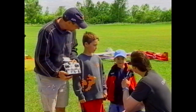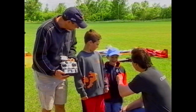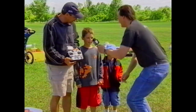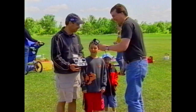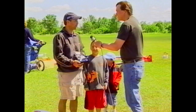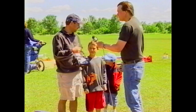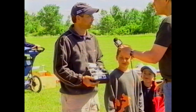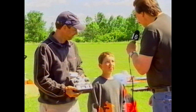And are you all set to go, Devin, for a ride on this? No, you're going to wait. He needs a little bit more size to be able to hold the radio. They have to be able to hold the radio before they can learn. But one of the things they've learned that was really good is the computer programs make a huge difference. They basically can learn off a computer and, within a few flights, be able to fly an airplane.